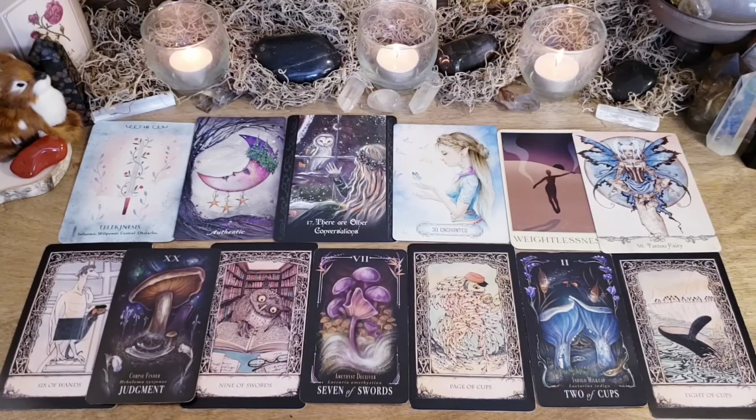And so I feel like instead of going back into old ways of thinking, we can be open to changing our perspective and the way that we see ourselves. She also looks like she's manifesting here, you know, like she's manifesting. And then we have telekinesis here, and it says influence, willpower, control, and obstacles.